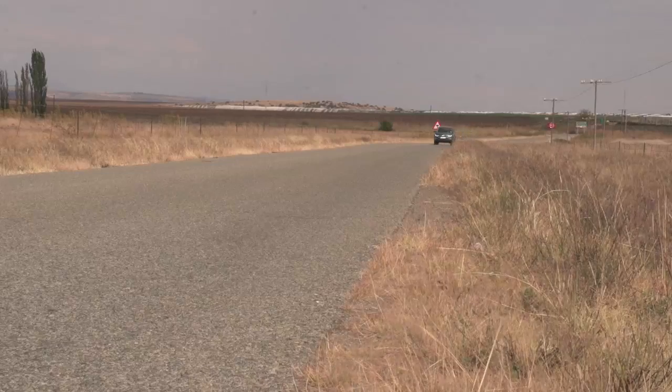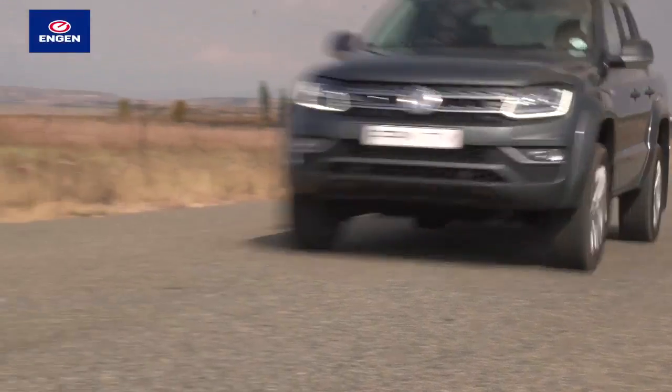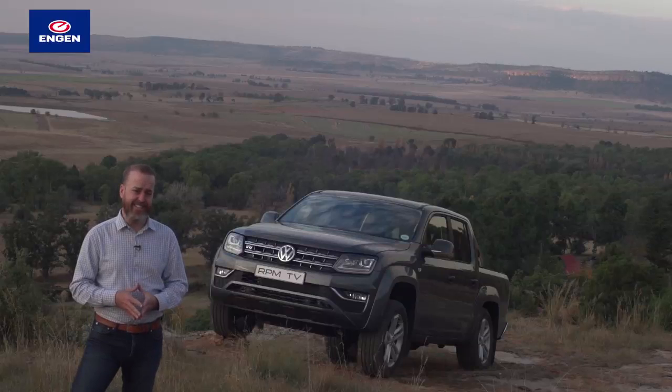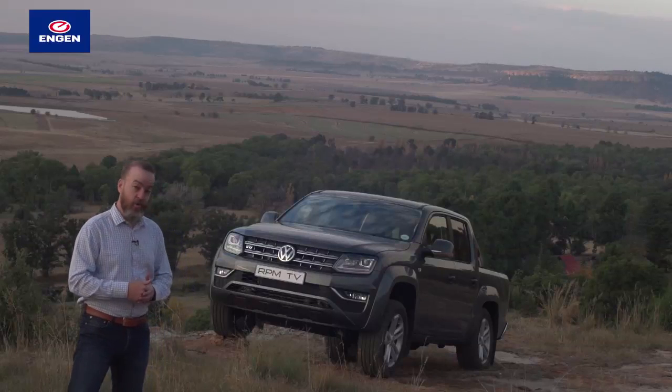So, it looks as good as the old one. It's got more power, it's got a better version of what was already a very good interior, and it's the only V6 diesel in its class. Looks like the new Volkswagen Amarok is a winner.